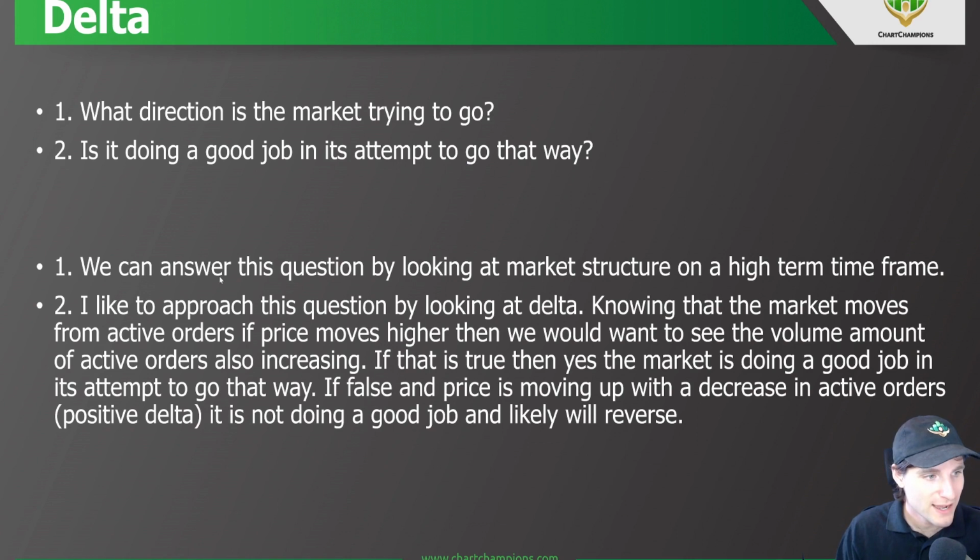So one, we can answer the question of what direction the market is trying to go. We answer this very simply by looking at market structure on a high timeframe. Just zoom out to a daily timeframe, for example, and look at the market structure. If it's making higher highs and higher lows, we can say that the market is trying to go upwards. And if the market is coming down on lower highs and lower lows, we can say the market is trying to go downwards.